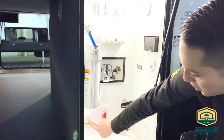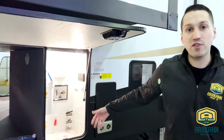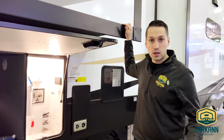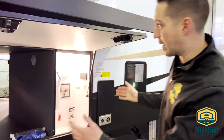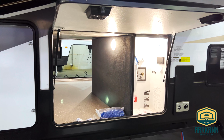Your black tank flush is located here as well as your water filter system. It's nice to have. If you don't want to have it, it's very easy to uninstall and bypass, but that is there, included as a standard feature with the BigHorn. And then you can just have another look. This is the backside of that pass-through storage, heated pass-through, lots of space.